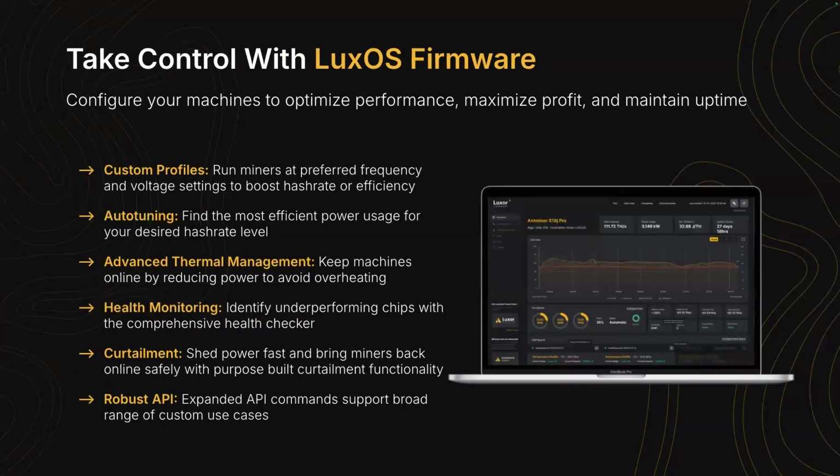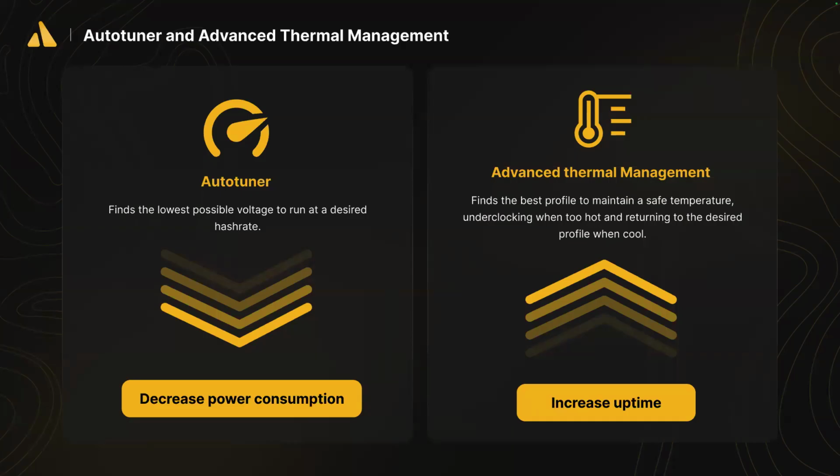So what does LuxOS really provide? LuxOS provides, as discussed, the 24 custom profiles by default for preferred frequency and voltage settings, auto-tuning to minimize power consumption while maintaining a desired hash rate, advanced thermal management to prevent overheating and ensure consistent uptime, curtailment features to safely shed power and bring miners back online quickly and efficiently, and a robust API with over 45 commands for custom use cases. A couple key features to highlight include auto-tuner and advanced thermal management, or ATM as we call it. So let's explore how these work together to optimize your mining operation.